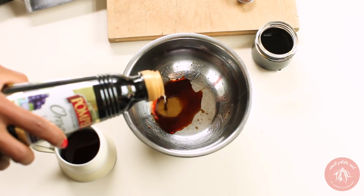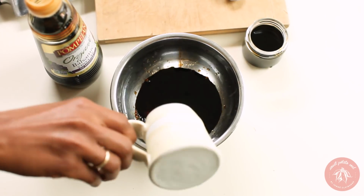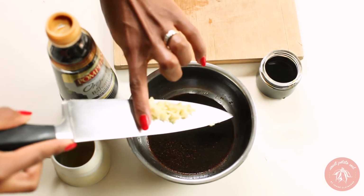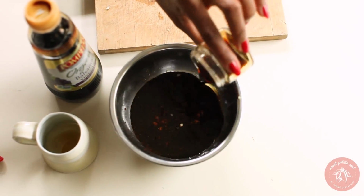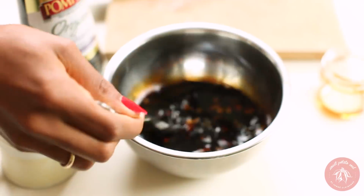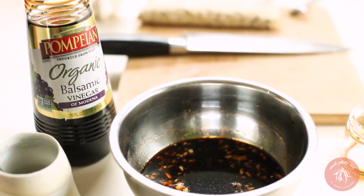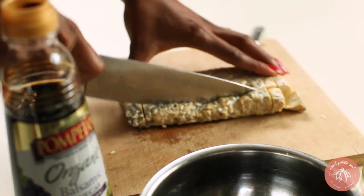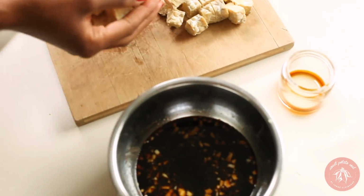To make our tempeh, we are going to combine some balsamic vinegar, maple syrup, a little bit of chili powder, some fresh garlic, or you could use garlic powder if you don't have fresh, or just skip it. Also, lastly, make sure you add some soy sauce. Stir that up until it's nice and blended, and then you can add your tempeh. It can be chopped into little cubes or thinly sliced, or however other way you like to eat your tempeh. You can also use this marinade for tofu.